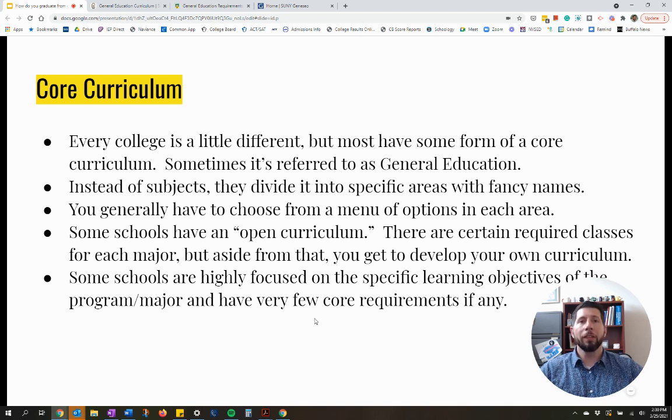Brown University is kind of famous for their open curriculum. Hamilton has an open curriculum. Some liberal arts schools are ones that would have an open curriculum. And then the other side of that is schools that are really highly focused on one specific area might not have too much in the way of a core curriculum.